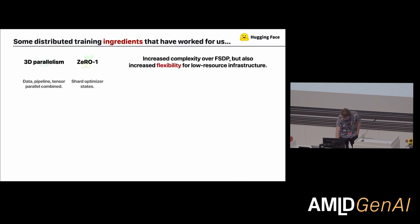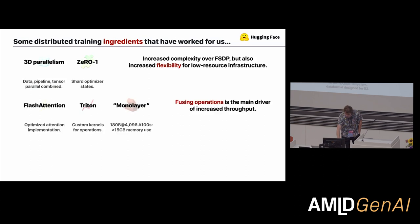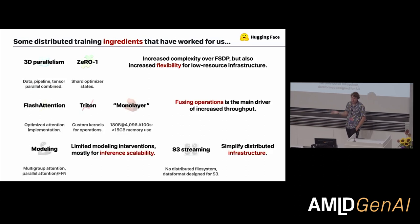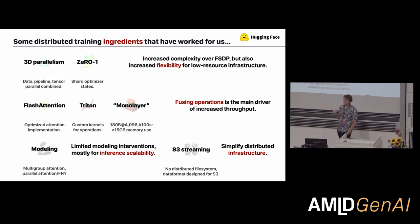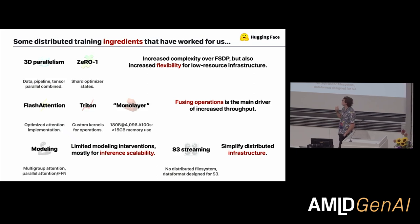I will skip over this because I'm running a bit out of time. But these are just some nice decisions you can take in terms of distributed training. When we trained Falcon, we used 3D parallelism and ZeRO. A lot of people use FSDP nowadays. The reason we didn't use FSDP is because 3D parallelism gives you more flexibility when you have cheap infrastructure, which was our case. We trained on AWS. AWS is not very well known for its amazing interconnect, but you can actually do quite a bit with it. For that, you have to dive deep, and that requires you to have more control over how parallelization is done, and mostly the 3D parallelism.